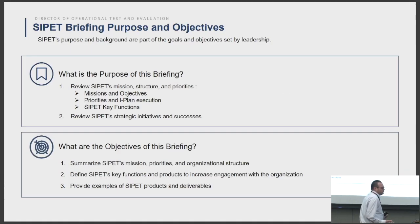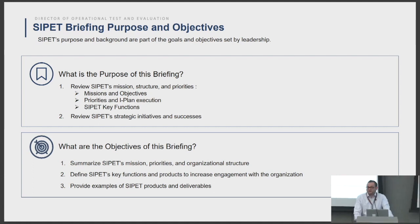Okay, so why did we stand up this new organization within DOT&E? DOT&E's primary function is to perform independent test and evaluation of the efficacy of America's weapon systems, right? That's fundamentally what we need to do. And so we have four warfighting deputates that help us with that. We have air warfare, we have naval warfare, we have land and expeditionary warfare, and then we have net-centric and missile defense.